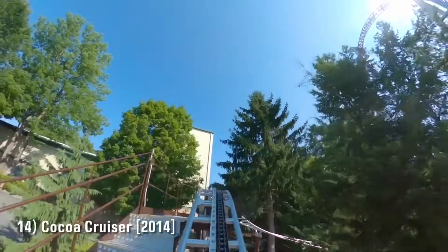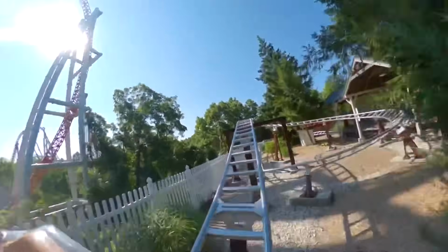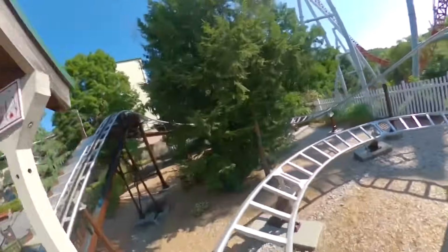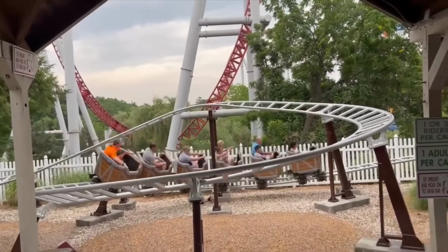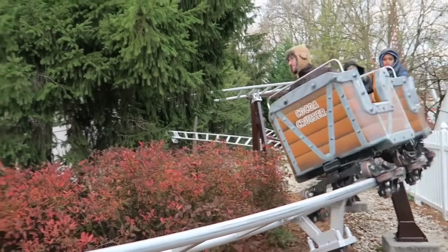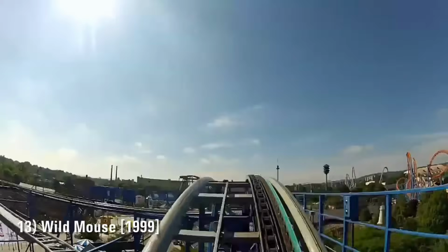Number 14, Coco Cruiser, opened in 2014. This is Hersheypark's smallest roller coaster, really meant for the youngest of visitors in the park. It was manufactured by Zamperla and is their ever so common family gravity model. You can find an identical layout to this at loads of amusement parks all over the world. Personally, I do find these to be uncomfortable even compared to other kids coasters. However, I don't deny that its intensity is perfect for the little ones and that Coco Cruiser succeeds in what it's trying to achieve.